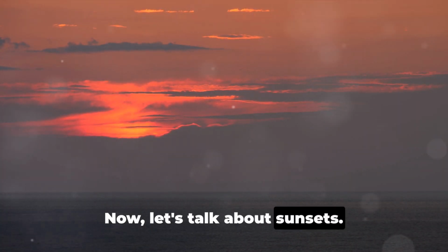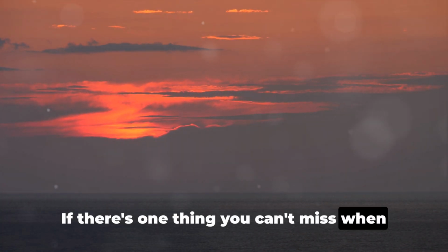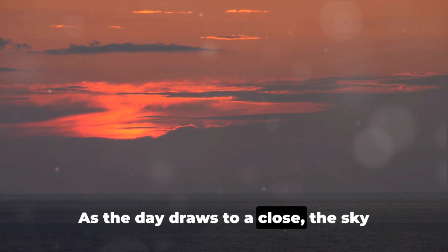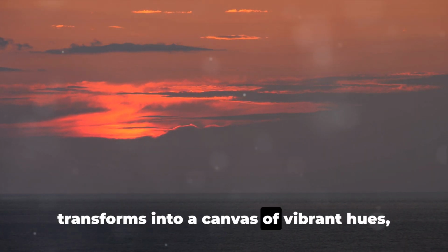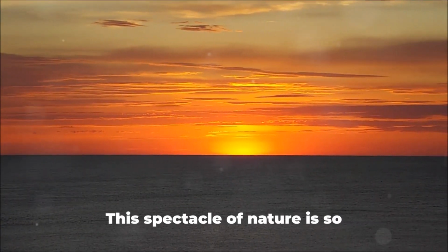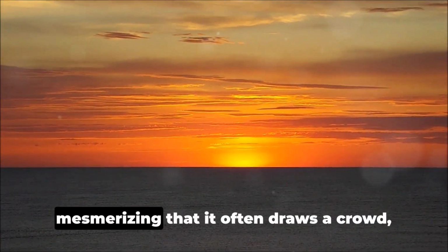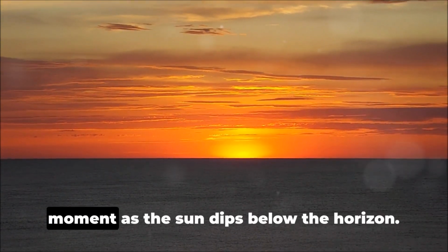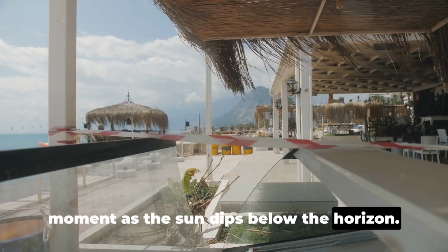Now let's talk about sunsets. If there's one thing you can't miss when you're in Cala Comte, it's the sunset. As the day draws to a close, the sky transforms into a canvas of vibrant hues, from fiery reds and oranges to soft purples and pinks. This spectacle of nature is so mesmerizing that it often draws a crowd, each person eager to capture the perfect moment as the sun dips below the horizon.